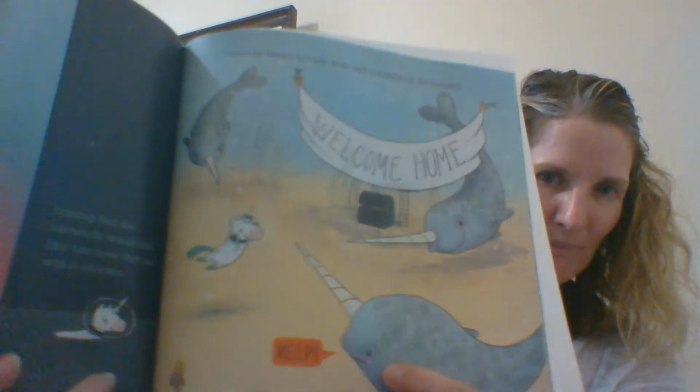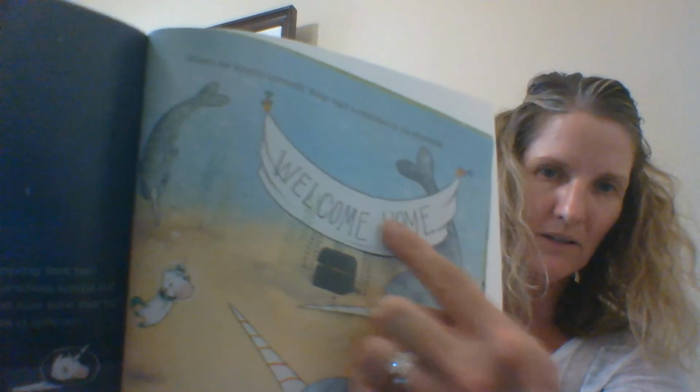Kelp! Look, they're so happy to see him. The sign says, "Welcome home." They must have missed him. Kelp took a deep breath and told his friends the news. It turns out I'm not a narwhal. Of course you aren't, said this friend. I'm a unicorn. We all knew that. They took it quite well. Yeah, they already knew he was a unicorn, but they loved him just for who he was, which I love about this story.